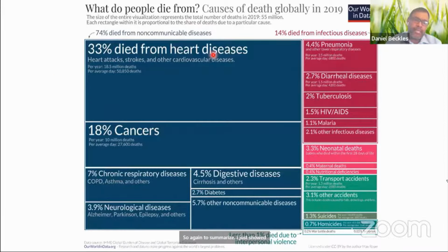So again, to summarize, I just showed you the benefits of black cumin seed on cancer. So it's not a bad idea to put black cumin seed in our daily regimen. You can't get it in the grocery store. Clearly, Rain provides a very convenient way.